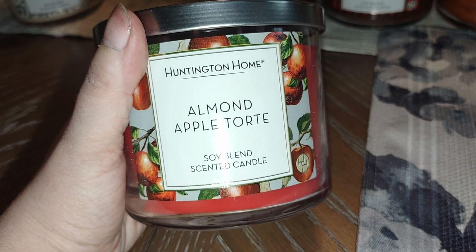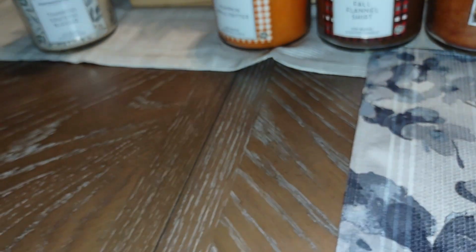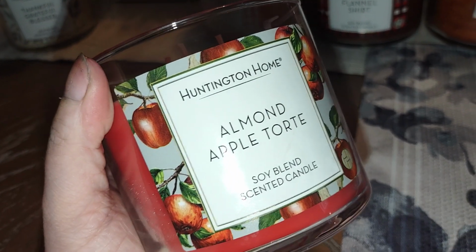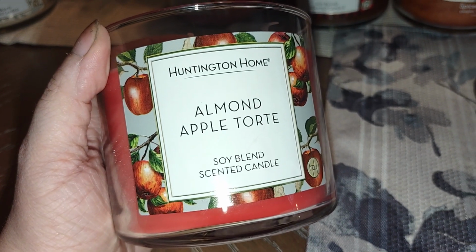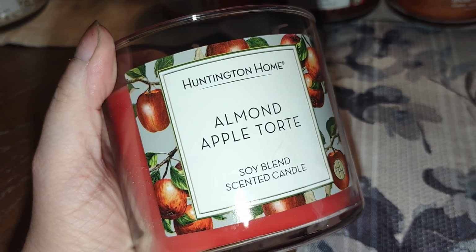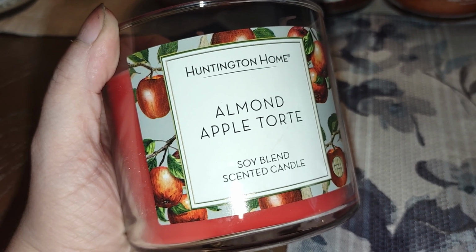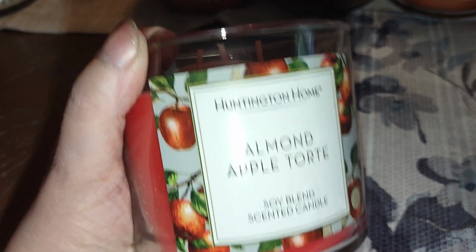So this is the Huntington Home Almond Apple Tart, and oh, this is beautiful smelling. So really nice red color to it, very vibrant red. And this just smells like a juicy apple scent with just a touch of buttery crust. It kind of reminds me of a Marie Callender pie. And I mean, it's a very, very juicy apple smell. I feel like I get a little bit of a touch of vanilla in there. I definitely think it's unique. I really don't feel like this is a dupe of any fragrance in particular.